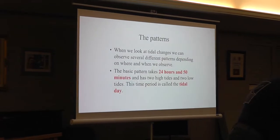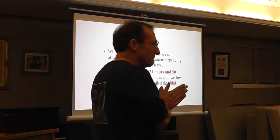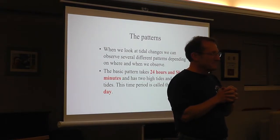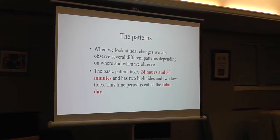So, a little bit about the patterns, and I'm going to begin with a trick question. How long does it take the Earth to spin on its axis? 23 hours, 56 minutes. Was not a trick question after all. It is 23 hours and 56 minutes. So why is it 23 hours and 56 minutes and not 24? You could just say it's just because Roger said so.